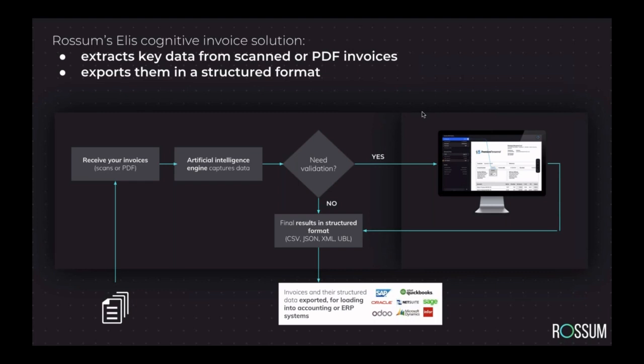Obviously, our APIs are more sophisticated than that. We can provide bidirectional communication with the APIs during the processing to enable further validations and data enrichments from the system, not only by humans. But obviously, this we will not discuss today. This could be a subject of another technical webinar, for example.